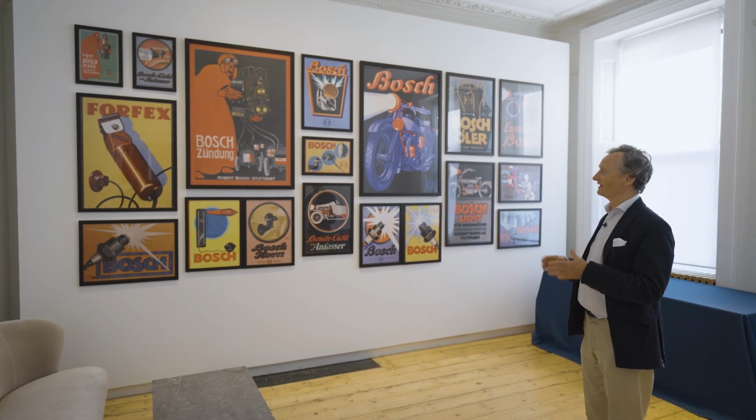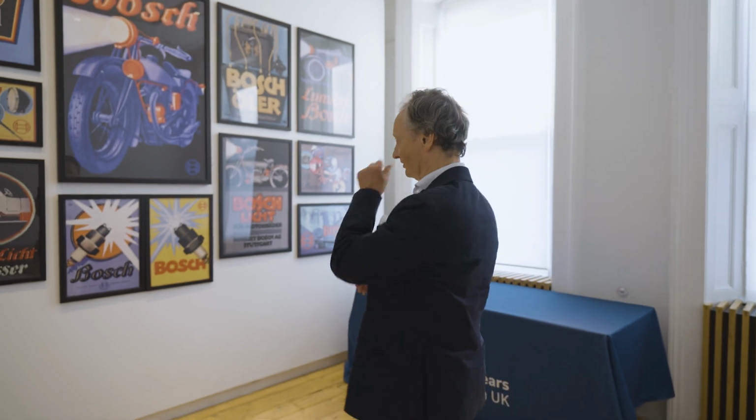So this is a small gallery showing early posters from a very interesting time in Bosch history, where they commissioned artists to explain the products and promote the products that Bosch were doing at that time. And there's one poster which I do want to point out to you, which is this one.